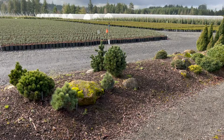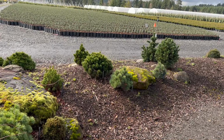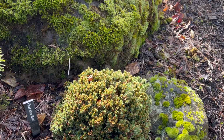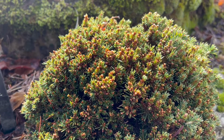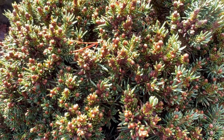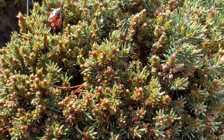Next is a miniature little ball of wonderfulness, Picea abies Bruno, and I have not yet seen this one available on the market. I don't know where it came from, but as soon as it's propagated and available, we hope to offer them at Kiki Nursery. So yeah, look at all those buds. That thing is just a tight little wonderful thing. So that is a miniature Norway spruce, Picea abies Bruno.